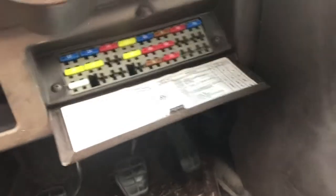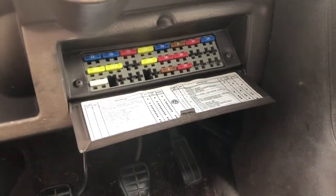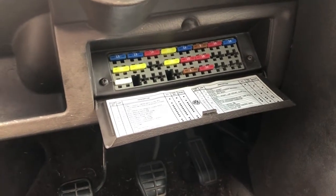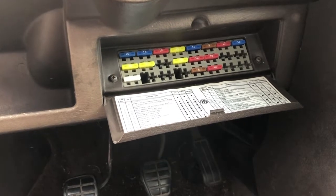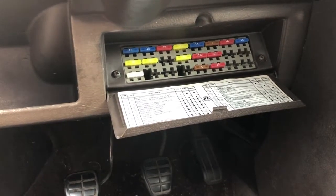Alright, I've done a bit of diagnosing today. I checked the fuel pump fuse again just to make sure that it's not bad. And then I was doing a voltage check at the transfer pump. The transfer pump is the fuel pump that's in the tank. This car has two fuel pumps. There's the transfer pump, like I said, which is in the tank. Then there's the main pump, which is right next to the fuel filter underneath the car.